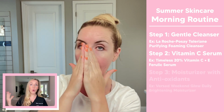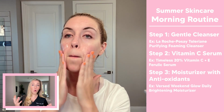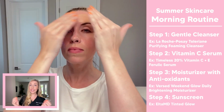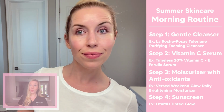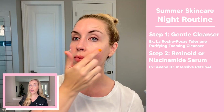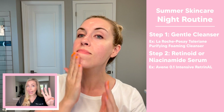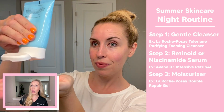Step 3, a moisturizer like the one by Verse that I mentioned that has also another form of vitamin C in it. And step 4, a sunscreen. I like to use the glowy tinted sunscreens in the summer, but choose your favorite sunscreen that you want to wear most often. And in the evening, step number 1, the same gentle cleanser. Step number 2, apply your retinoid if you have one in your routine for either anti-aging or acne. And then your last step, step 3, you want to apply a moisturizer that pairs well with that retinoid.